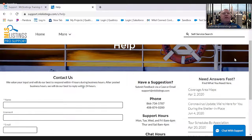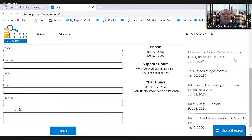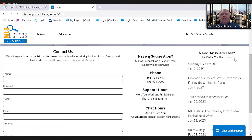And if you guys remember Contact Us, this is the new improved Contact Us. We have your form here where we can fill out all the information. We have our phone number, support hours, chat hours. And what we've put in this right-hand corner is a dynamic knowledge base. Any of the latest articles that are trending will come up at the top here.